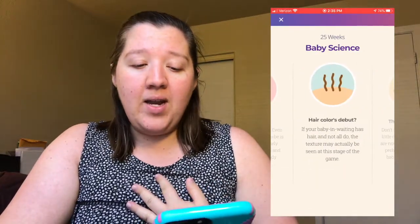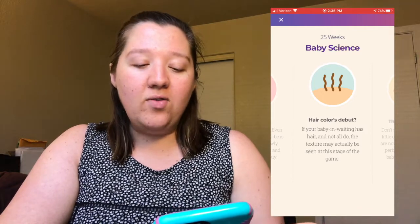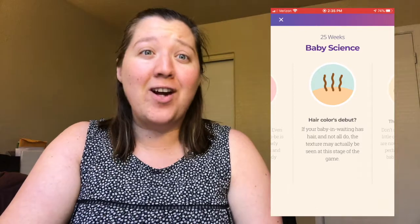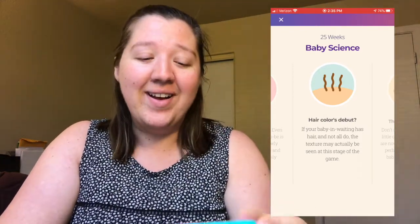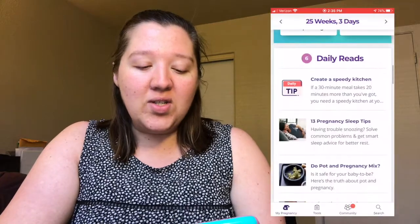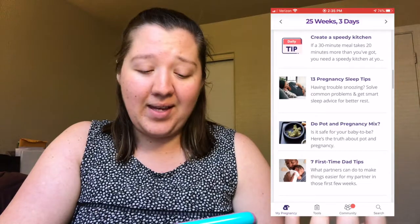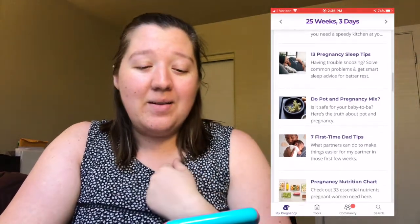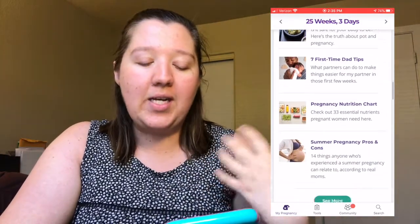And then it also just has some fun facts, like right now, baby might have hair, but it doesn't have a color. Who would have thought that at 25 weeks, that's what's happening? And then it also has some daily reading tips and articles about things that you might be thinking about, tips for first-time dads, sleeping tips, just regular articles to keep you going.